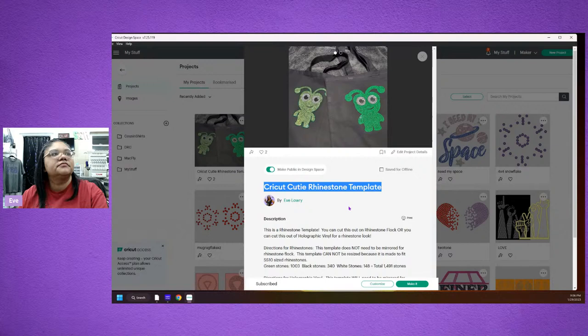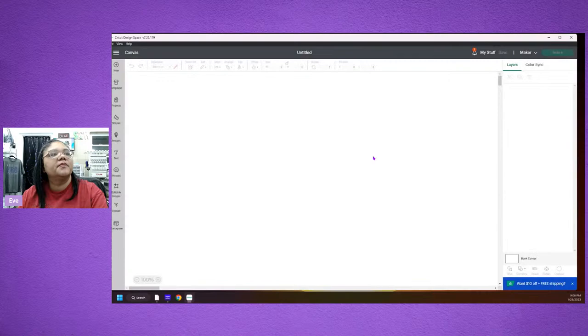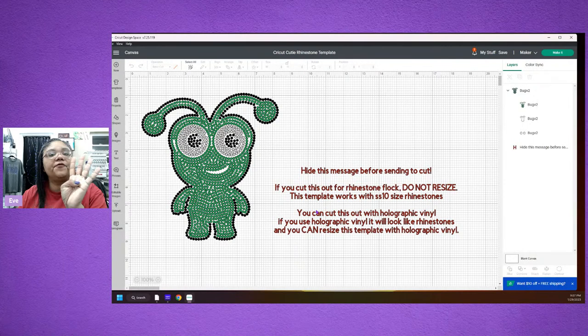And he's one template. Let's customize it so that you guys can see it. It is three parts, but there is a fourth part that you're going to hide before sending it to cut. And it's got some instructions on there. If you cut it for rhinestone flock, don't resize it. If the template works with SS10 size rhinestones, you can cut this out with holographic vinyl. If you use holographic vinyl, it will look like rhinestones, and you can resize the template with holographic vinyl.